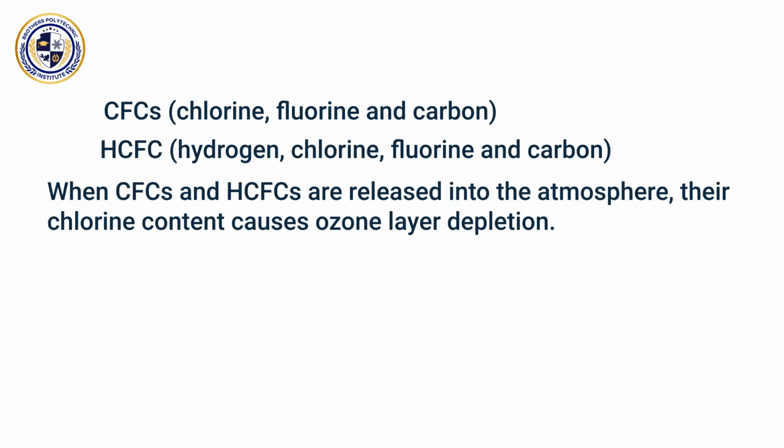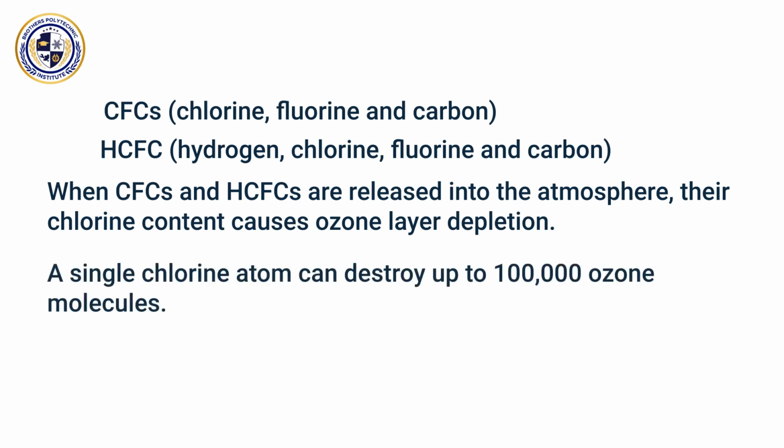Chlorine monoxide will collide with another ozone molecule, releasing its oxygen atom, forming 2 O2 molecules, leaving the chlorine free to attack another ozone molecule. A single chlorine atom can destroy up to 100,000 ozone molecules.